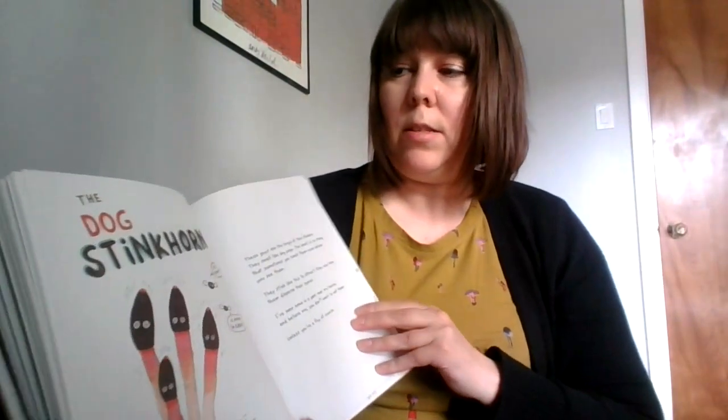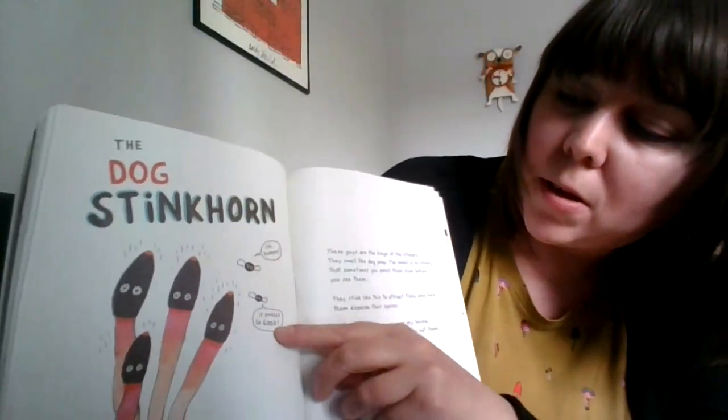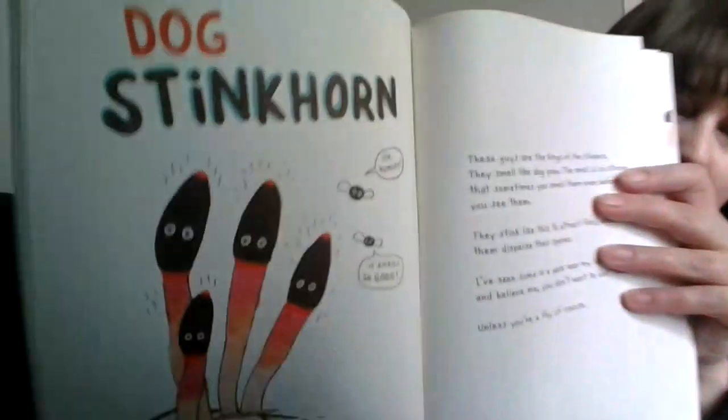Get rid of flies. The dog stinkhorn. This fly says, "Oh, yummy." And this other one says, "It smells so good."